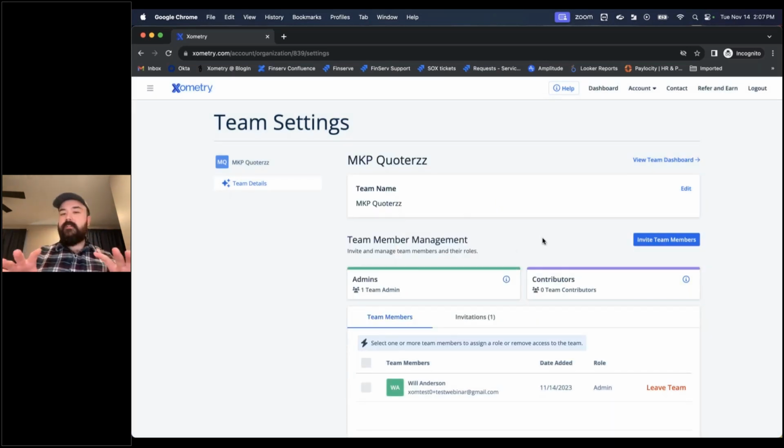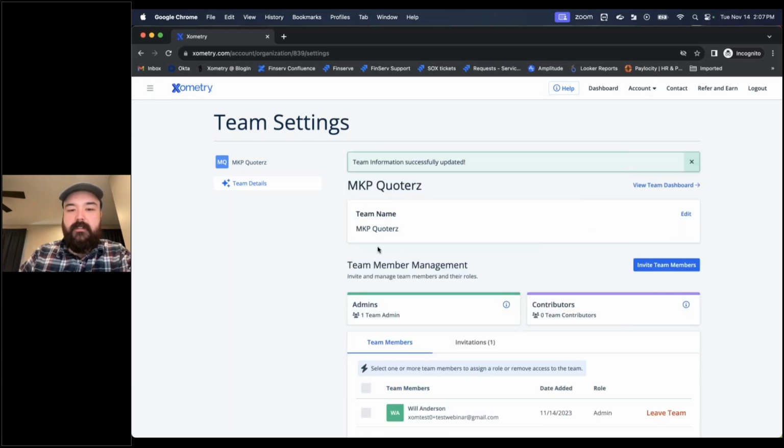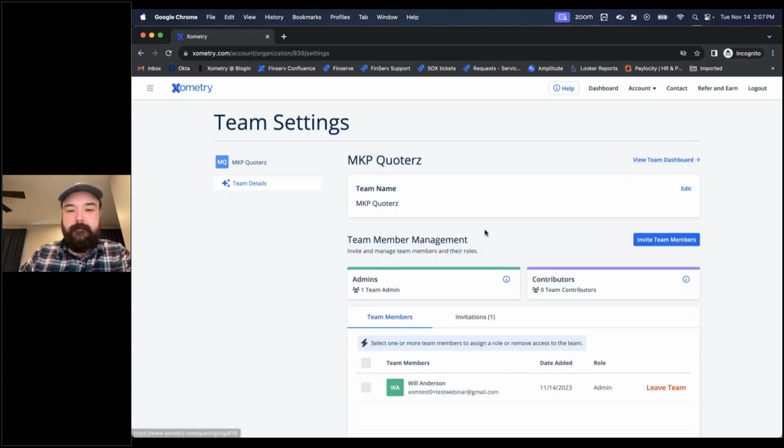So when you land on this page here, you'll be able to do a couple of things. So right up at the top here, we've got another link. Again, if you want to go to Teamspace, if you want to go to those dashboards, that's an easy way to do it. If you want to edit your team name, you could. So I could take one of those Z's out if I want, hit submit. So I've changed the team name.